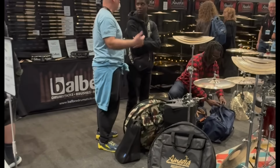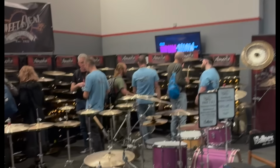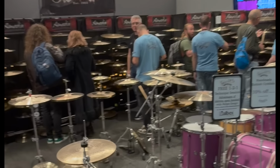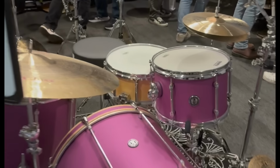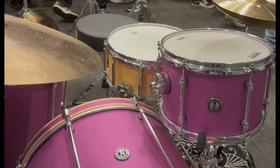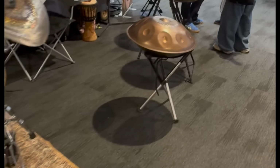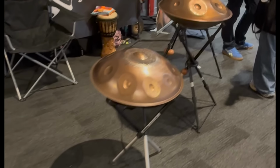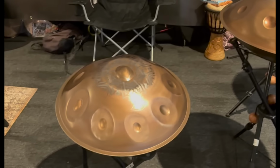Over in the corner here, we've got Eech sticks, Amedia cymbals, and Sweet Deal. Lots of lovely shiny stuff here. Hello, little old school pearl free floating snare drum in there, I can see. Don't see too many of those now. Hand drums, hang drums, hand pans, I'm not sure. Quite an amazing sound these though. You play them with your thumbs, really cool.